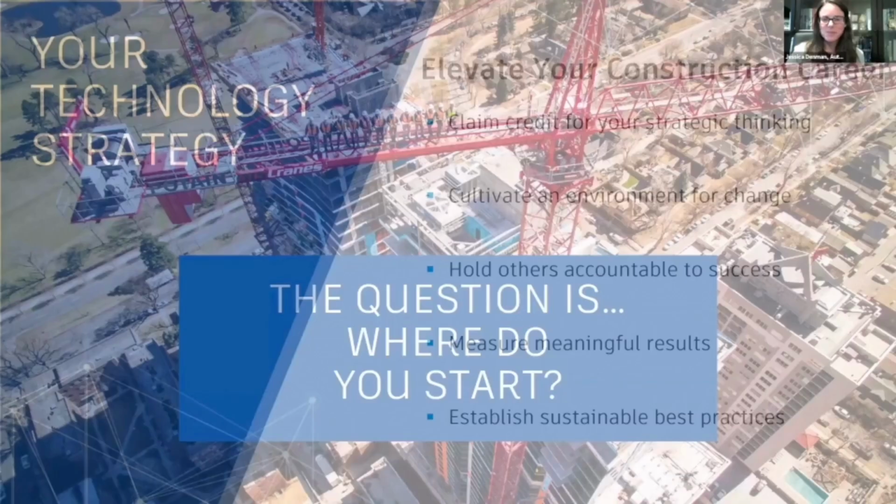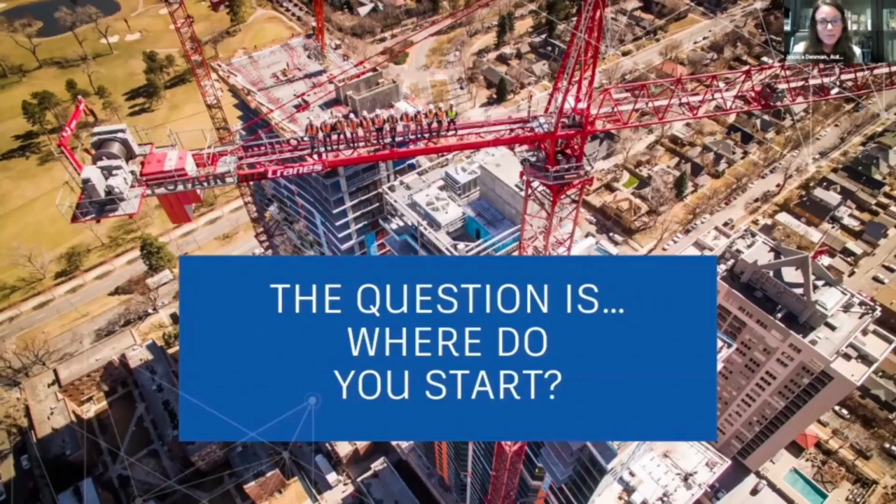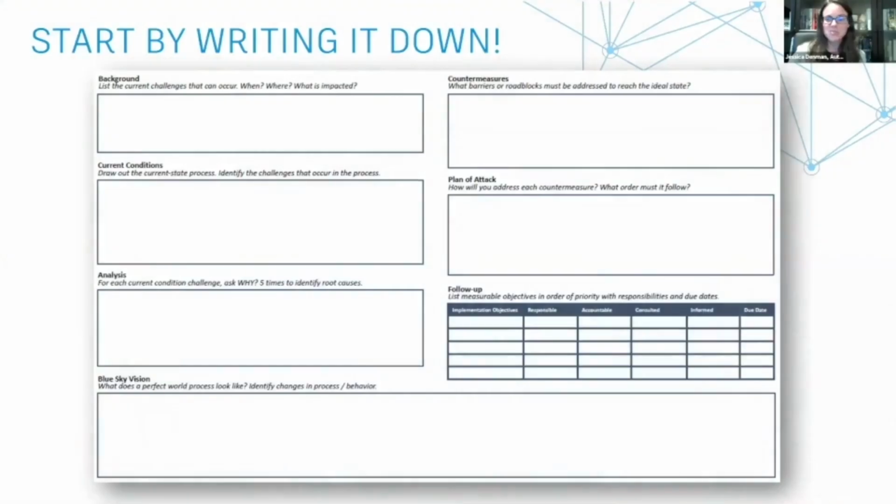All right. So we all understand now that it's great to have a strategy, but the hardest part is really understanding where you start. So that's what we're going to tackle here today in our session, in our workshop. With that, we're going to really start by writing it down.